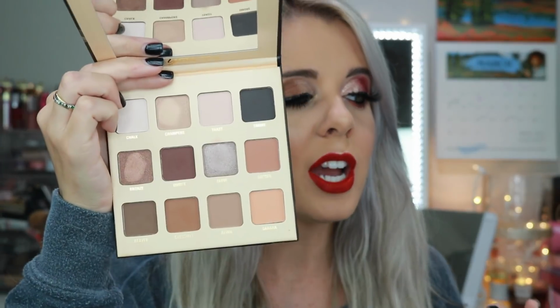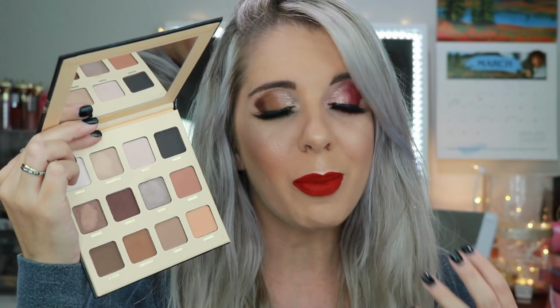For the actual shadows themselves, I'm surprised at how much I do actually like this eyeshadow palette. I wasn't exactly sure that I was going to like it, but I don't like the shimmers. I think the shimmers are useless in this palette. I think it should have been an all matte palette personally, just because the shimmers do not perform at all, nor do I like the mirror. I think the mirror is just a joke.